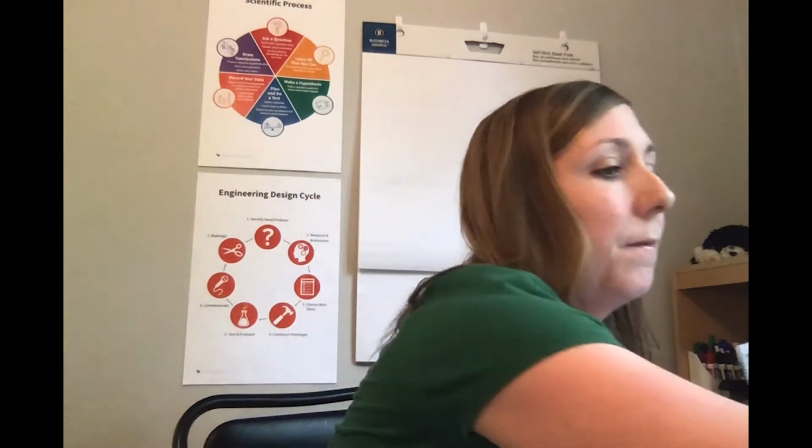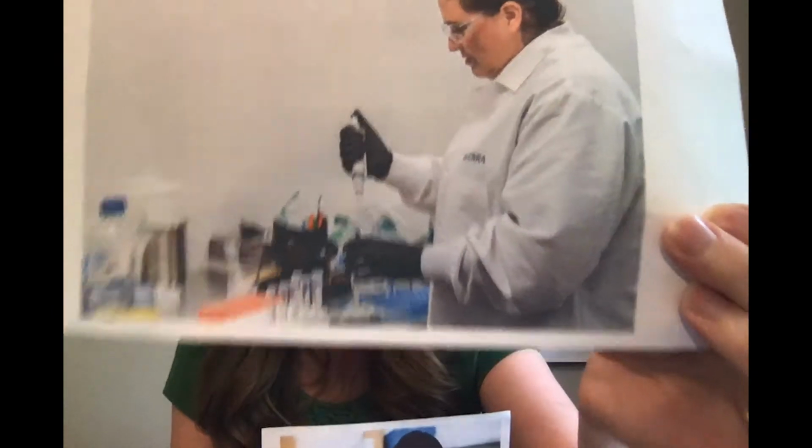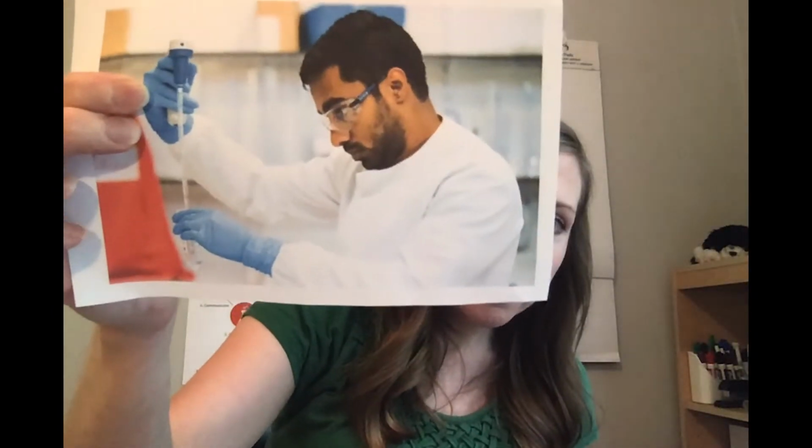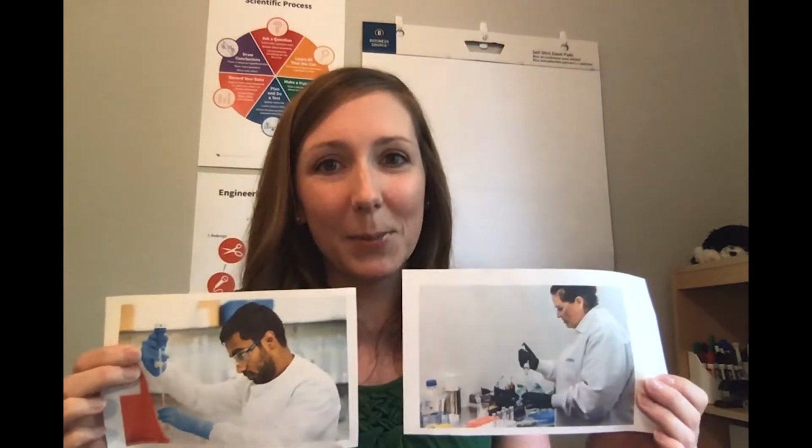So do you want to see some pictures of some real scientists in action? And we're going to look at what they look like, what their clothes are like, and what they're doing. Okay, so let's get ready. So I'm going to show you a few together first. I'm going to show you this one, and then this one. And how are these like the cartoon pictures we just saw?